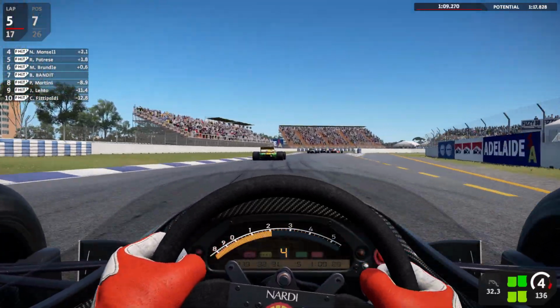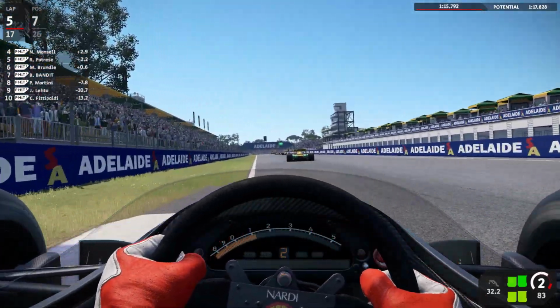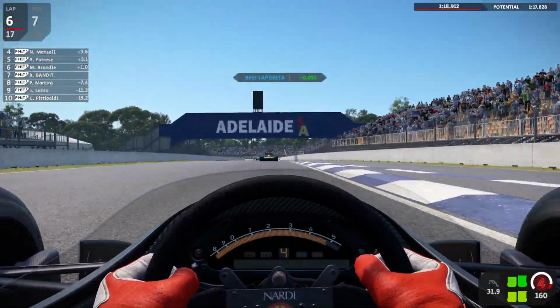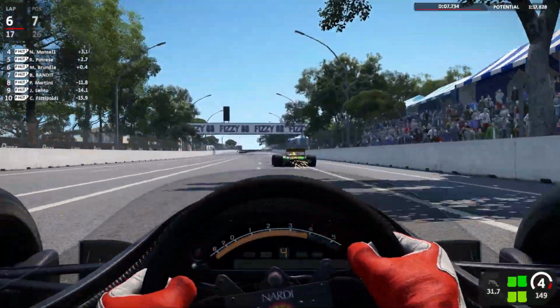Fourth. Right, down to second. I forgot to blip the throttle. Turn in, feed it. Trying to get a nice run out of that last corner so we can get him when we come out of these little chicanes. But just wasn't good enough. Down to third, really kicking out my hand. But a nice one there though.